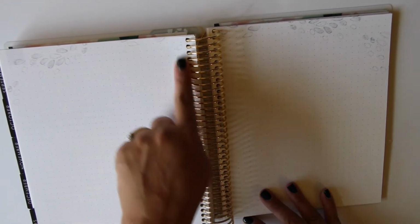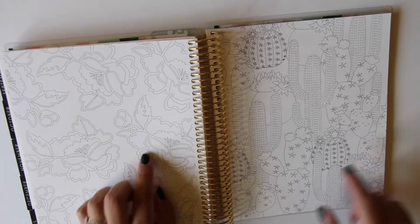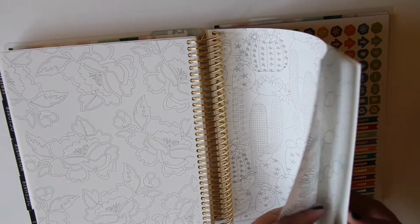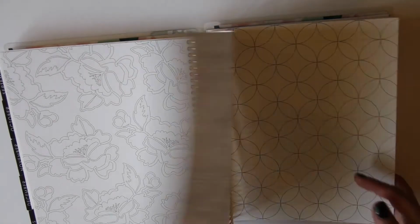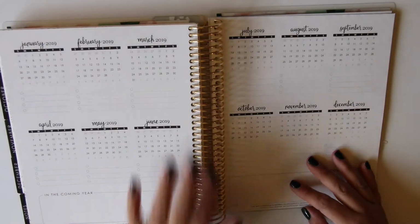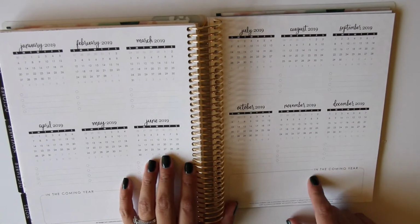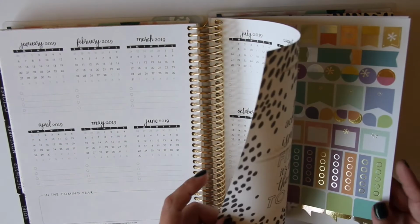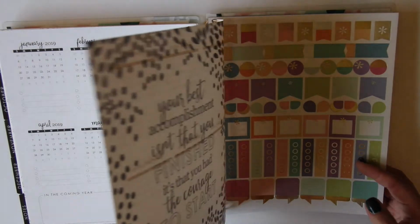I love that these are lined. I wish they had more dot ones and more lined ones without the decoration. And I didn't care for these colored ones at the back, to be honest. So I didn't care for these four pages. I always loved this back one because you can always pre-plan different things for next year, or the year after. So I really like that.